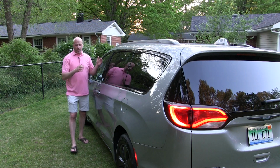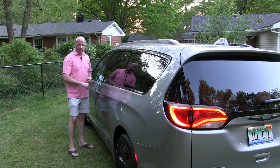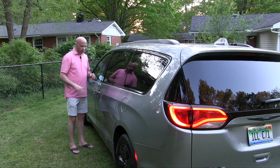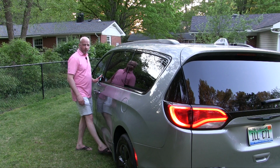Now when you get to the power doors, a little bit different. You have a couple options. Basically pull on the handle, it'll open and slide right up. Press the button, opens right up. Or you can simply put your leg right here and it will power open with ease.